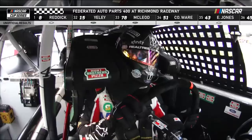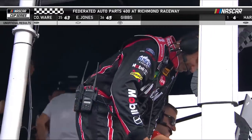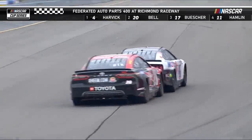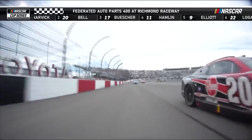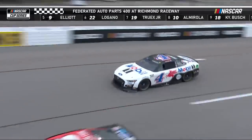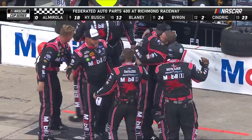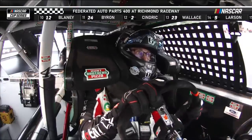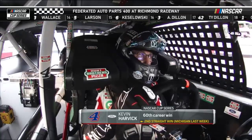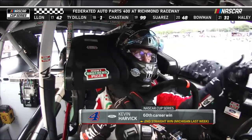Yeah, boys, great job. Great job. 60 career wins for Kevin Harvick. As you see Bell come up behind him, he was just that close. But that 60 career wins ties him with Kyle Busch for 9th all time. Finally got us one of this joint. I appreciate it. Yeah, great job, guys. Way to adjust on that thing from the beginning. You said it. We go forever without winning, then you win 2 in a row.